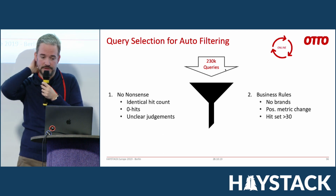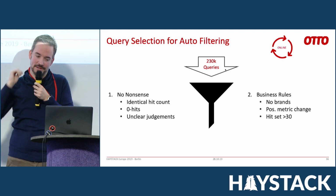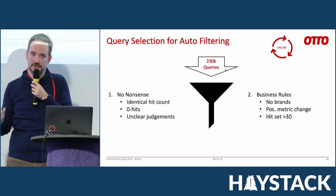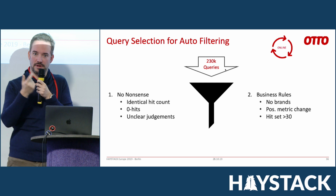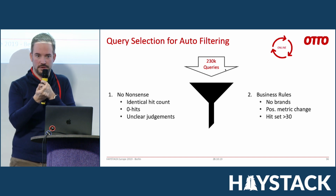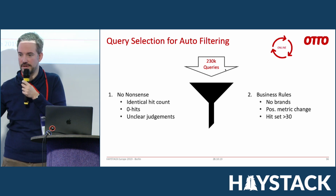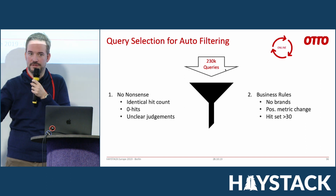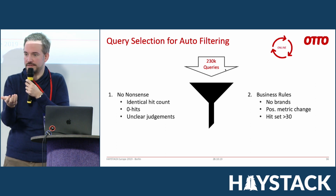And the second part was more of a business-related perspective. What we found in our offline testing was that we saw interactions with brands, and there's something you really want to avoid as an online shop. If you have a search that contains a brand, and you do some auto-filtering on something like a category or a product type, that would result in not presenting everything regarding this brand. And that would mean, for example, for a user looking for exactly that, he cannot find it in your shop, and they would simply exit.